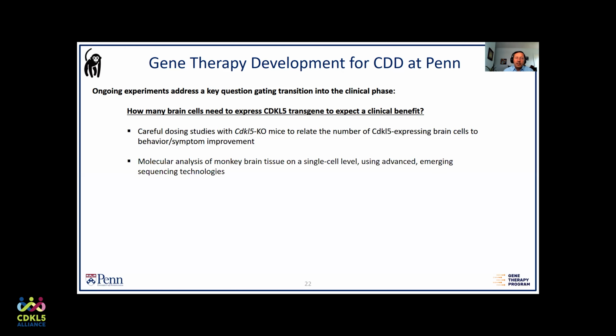And that comes to the second point, where we really need to do a more careful cell-based analysis in the monkey brain. So we are currently spending a lot of time doing molecular assays with the monkey brain, and doing those on a single cell level, using advanced emerging DNA sequencing and RNA sequencing technologies to really interrogate, in a single cell, which of the many different neuronal cell types are expressing the CDKL5 transgene, and at what levels it is expressed compared to the naturally occurring CDKL5. And we think that answering those two questions is absolutely essential to convince ourselves that we are ready to apply for the permission to conduct a clinical trial for CDKL5 gene therapy.